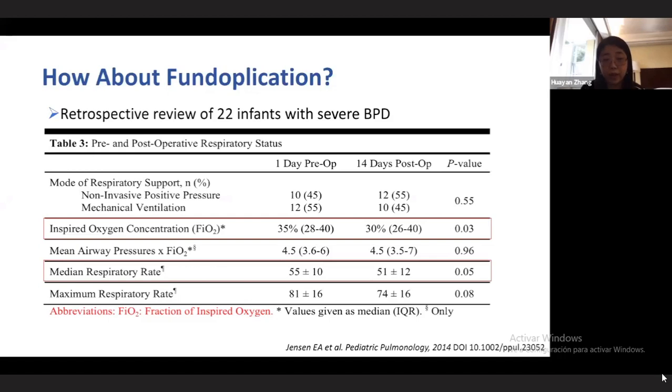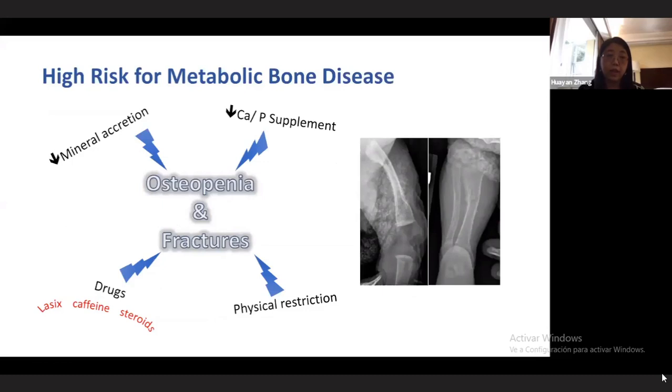It also depends on the surgeon's ability, because if you do the fundo too tight or too loose or it unwraps easily, it defeats the purpose and actually creates more problems. So you can't do fundo for every baby, but how can you identify the babies that need this surgery? It's a big question that we still can't really figure out.